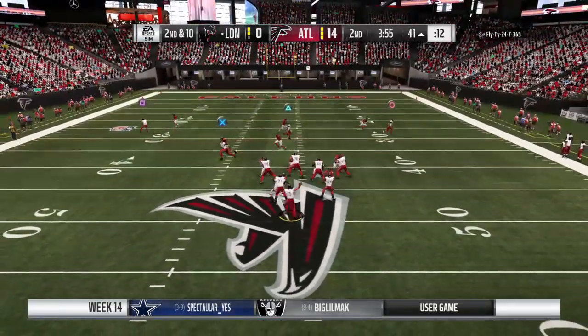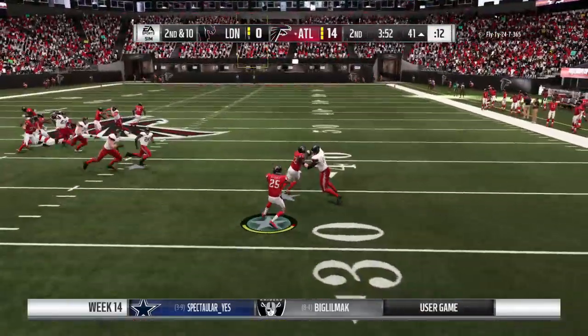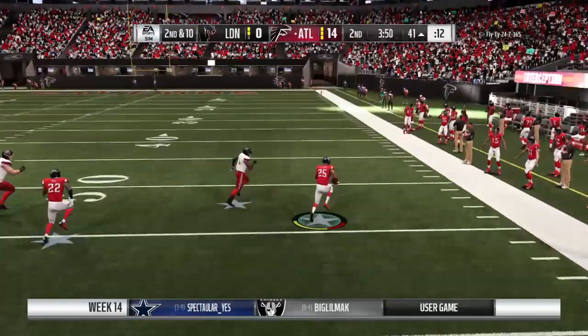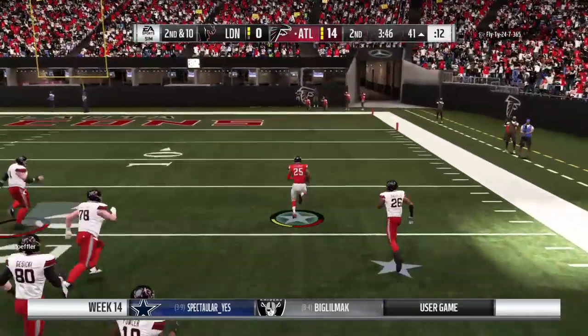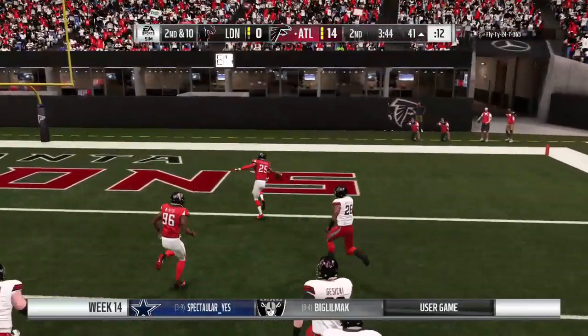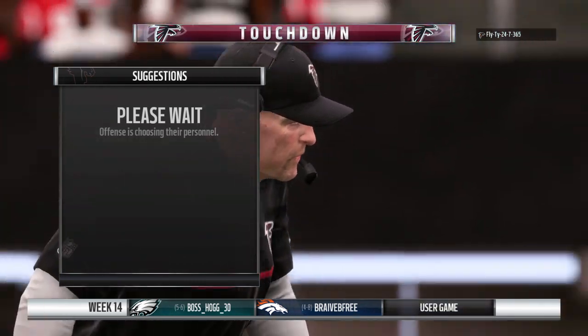Now he'll look to throw here on 2nd and 10. And he fires one that's intercepted. Picked off by Jair Alexander. There he goes right side. And he will score. Touchdown Falcons.